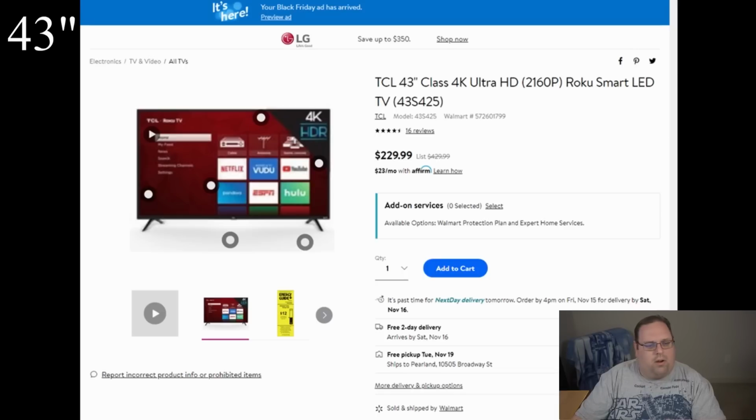Also at Walmart for $229, you've got the TCL 4 series. Roku TV is a great interface. I really think that is great. And the cool thing about the Roku TV system is that generally you're going to see Dolby Vision HDR as a part of it.